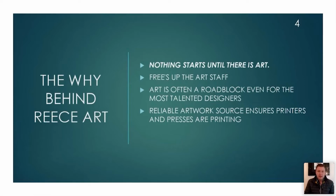I often say art's a roadblock even for the most talented designers. I've been fortunate enough to work with some really amazing designers, and there's not a single one that doesn't get stuck on a task. Or if they're really good, that means they're really expensive. And if they spend 2.5 hours on a redraw, then your business is upside down in the hours that they put in to create that. So having a reliable source to pass that workload off to is, I believe, paramount.